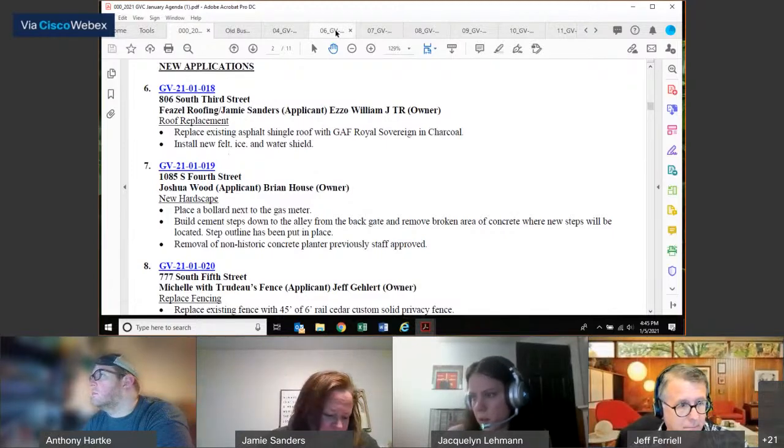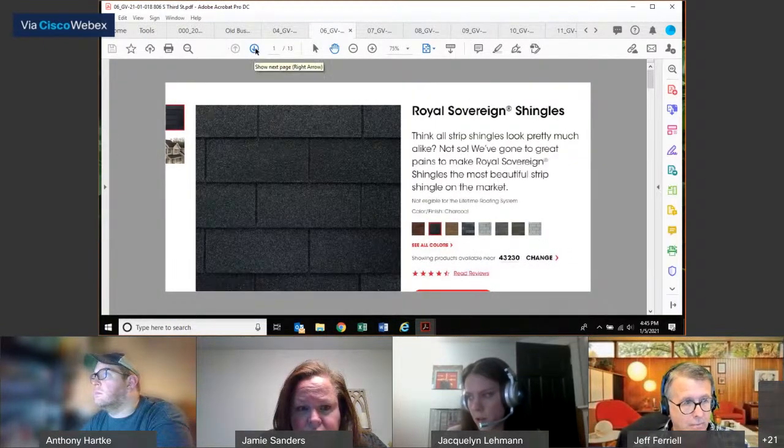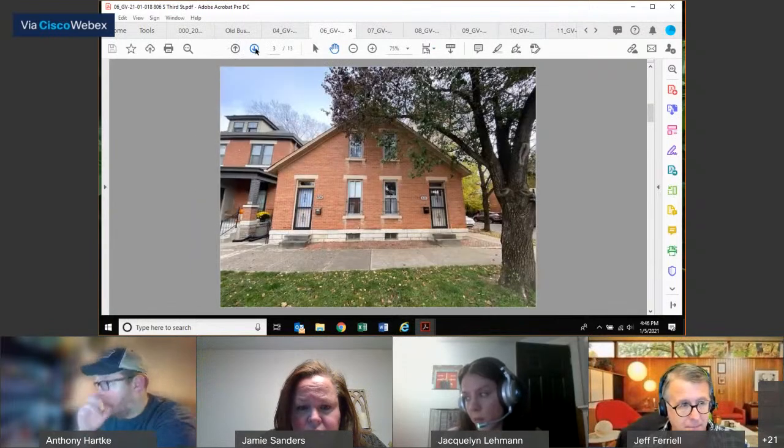So staff would like to note that the approved shingles list was established based on the historic use of roofing materials in Columbus, specifically the types, colors, and shapes of the slate. And while no asphalt shingle exactly mimics the size, color, and texture of slate, those on the current list are the closest that we have found or have been presented with to this point.